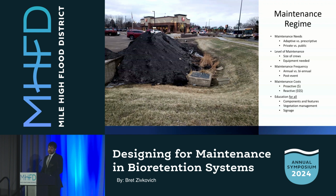Another thing to touch on is this idea of education, making sure folks know that these are stormwater facilities. Don't store a bunch of snow here. This is, I think, several days after a snow event, and it's going to take forever for this to actually melt, and once it does melt, we're going to have a bunch of sediments in there, and it's going to create a clogging issue in the future.